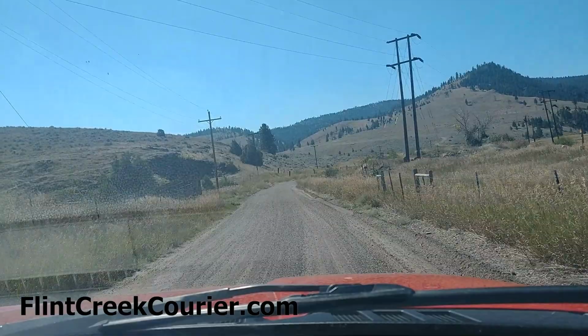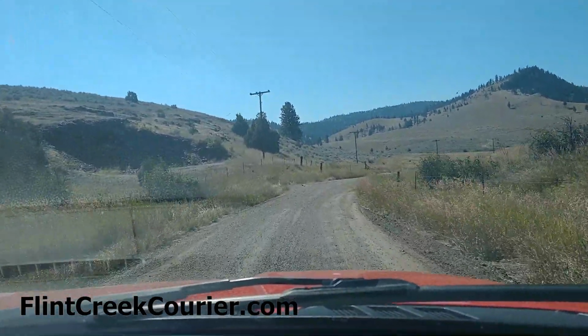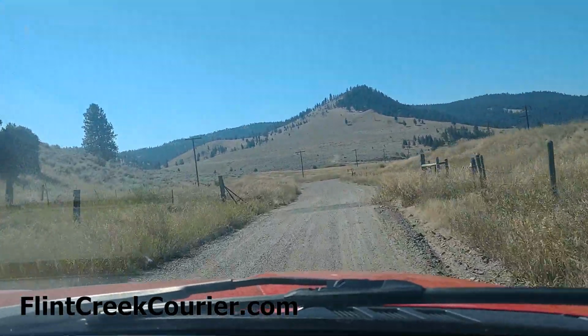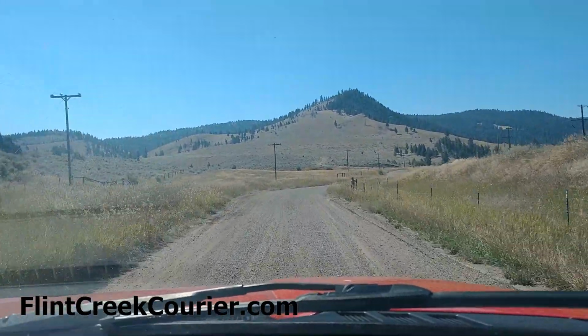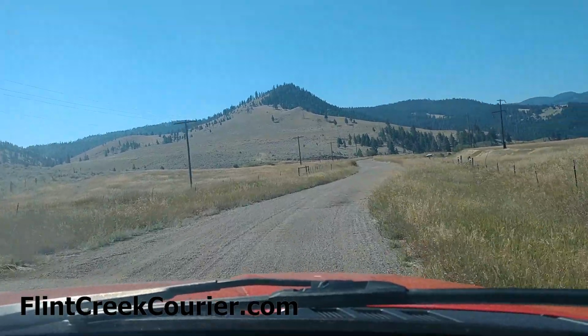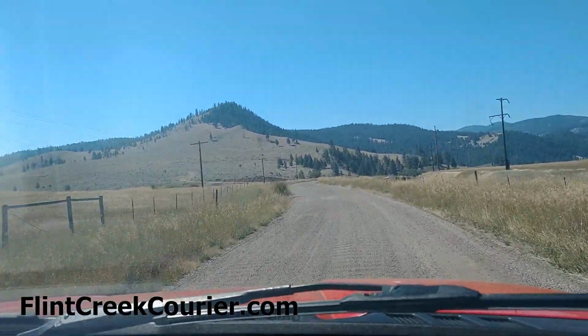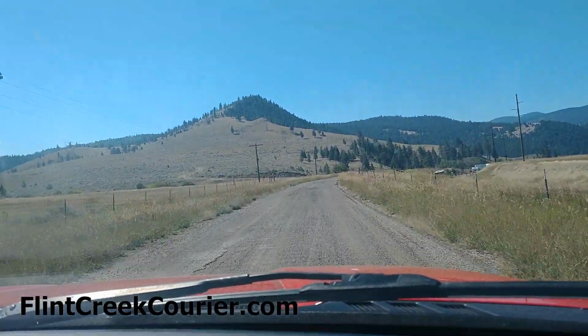Another concerning factor on this particular drive is that right now our school children are having to use this. The bus service for Drummond has to use this road every day. According to Marty Sackman of the bus drivers, this adds about another 10 to 12 minutes to their trip.